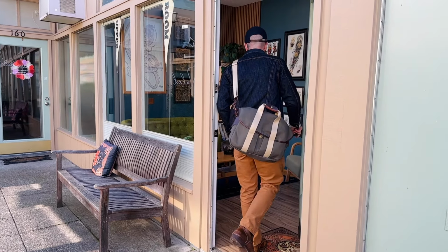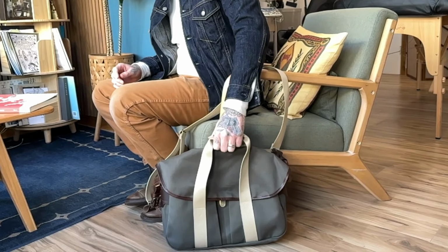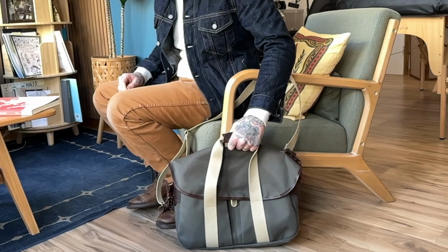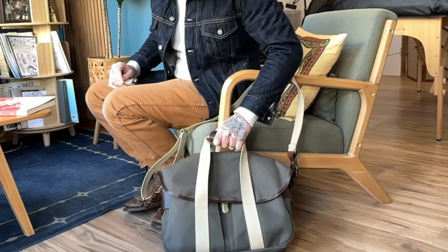Right off the bat, a few of the things I really like are the quality, obviously, but it's super lightweight. I really like how light it is. It's made me realize how heavy that Filson bag is, even just empty. I'm constantly checking to make sure I put my large iPad in this, because it doesn't feel like it's in there.